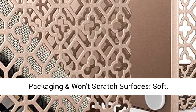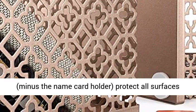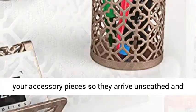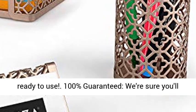Protective packaging and won't scratch surfaces. Soft anti-scratch pads on the bottom of each piece, minus the name card holder, protect all surfaces from damage. We also take extra care in packaging your accessory pieces so they arrive unscathed and ready to use.